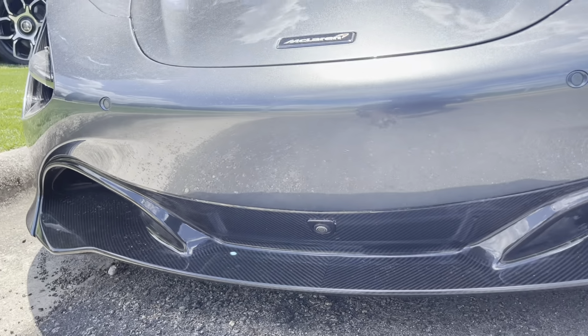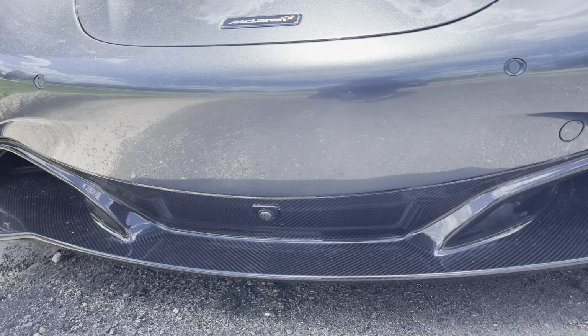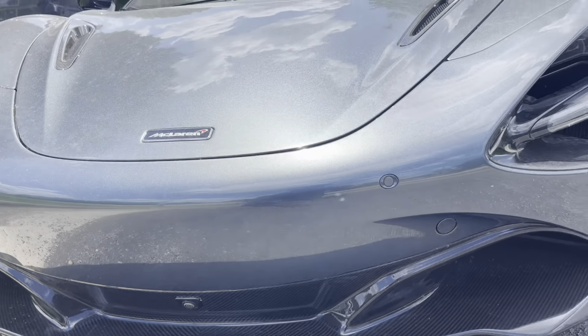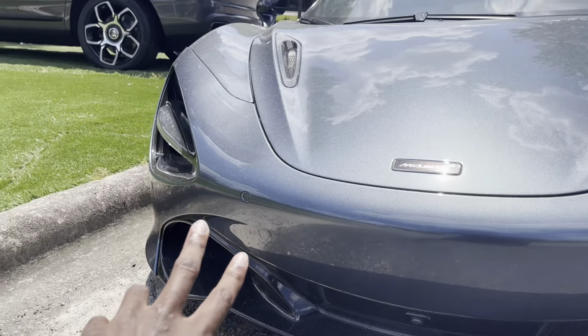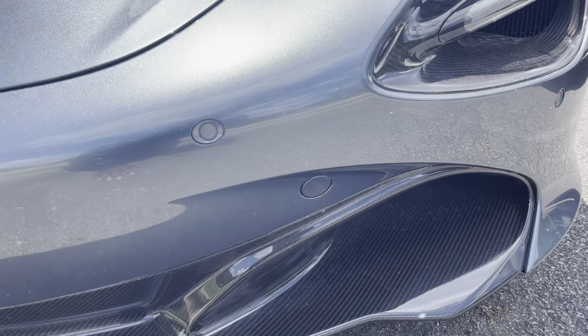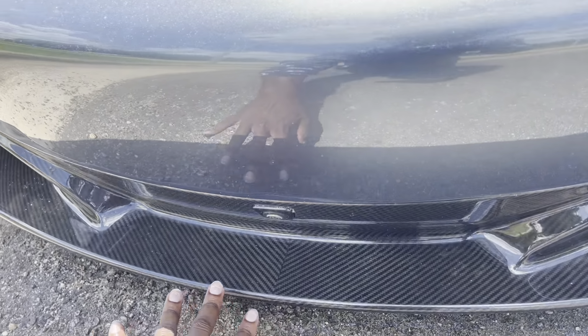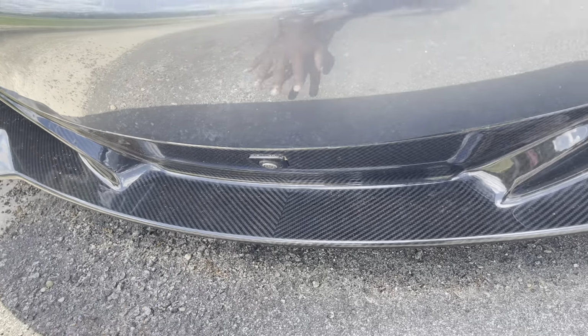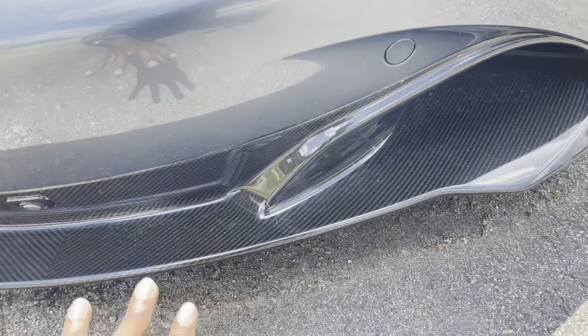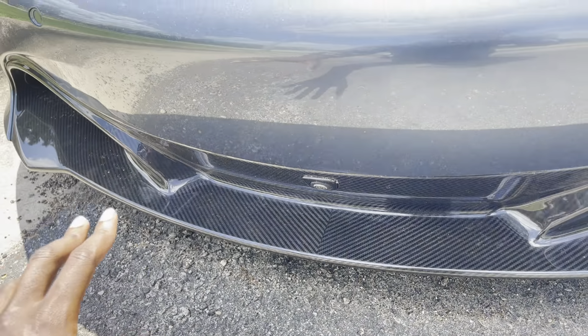You do have this front camera for your track days to help you have a little bit more awareness of what you're doing. You do have your sensors on the front bumper to help you guys stay safe. You see this bottom splitter made out of carbon fiber. Looks very, very beautiful. The weave is spot on. There are no imperfections in this carbon fiber weave whatsoever.